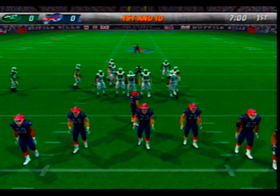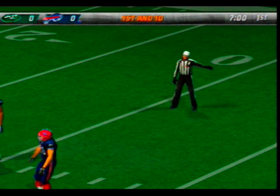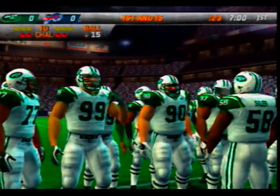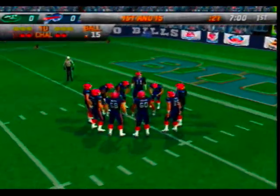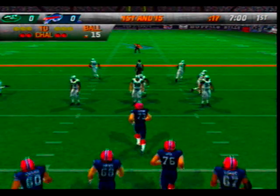Looks like somebody got off the line a little early here. False start on the offense. Number 84, Watson, was flagged for the false start. False starts are kind of frustrating because they're really easily avoided by just maintaining focus. So now it's first and 15 after the penalty.